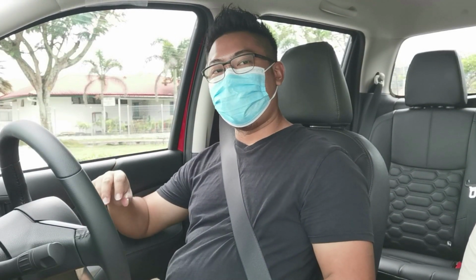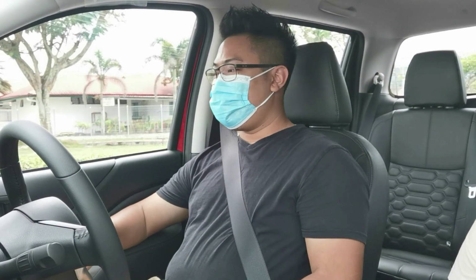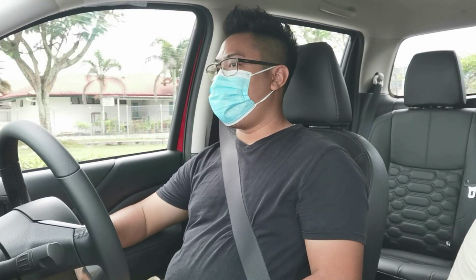The outer armrest has a nice position, so you can rest your elbow and touch the steering wheel at the same time. See? If you're going on a longer journey, it feels very relaxed.